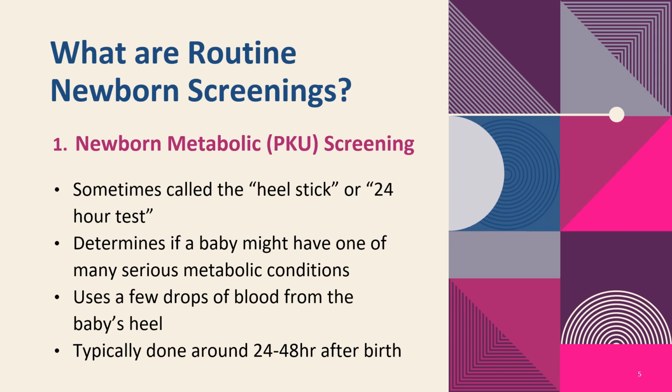It's a few drops of blood that you place on a piece of paper, a special form. It's mailed out after it's dried, after 6-8 hours. Traditionally, the midwives will do this to save convenience for the families, rather than going to a lab and to another facility.